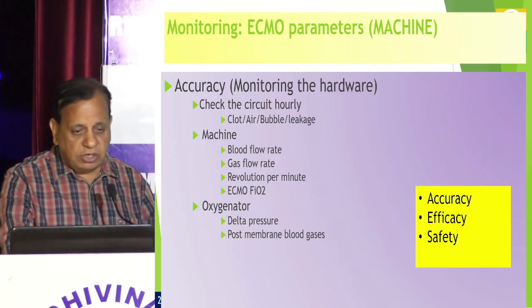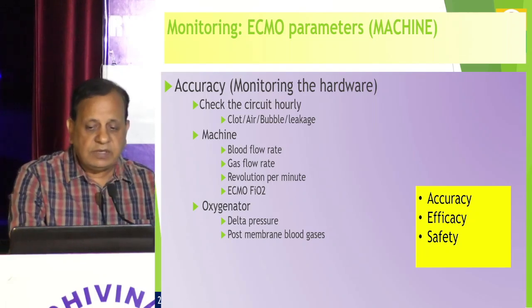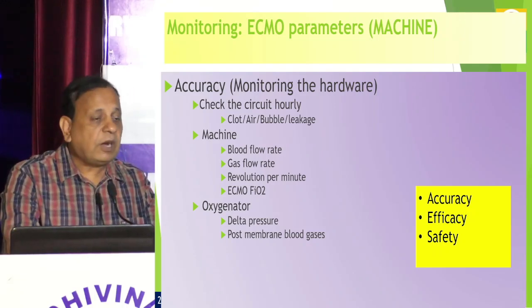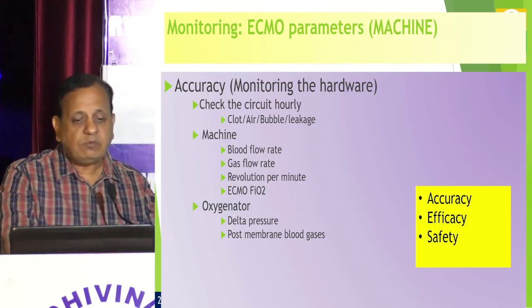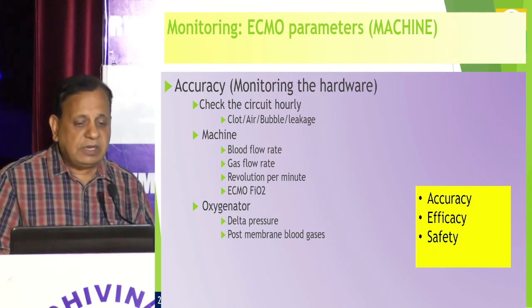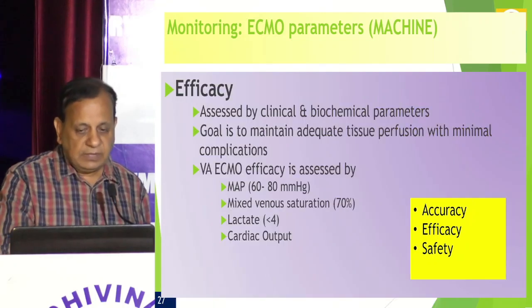Now to focus on monitoring, we have to look at three aspects: the accuracy, efficacy, and the safety. The accuracy and the efficacy are on the part of the machine, and the safety is on the part of the patient. For accuracy, we have to check the circuit hourly. We have to see the machine in terms of the blood flow rate, the gas flow rate, the revolutions per minute, the ECMO FiO2, on the oxygenator part, the delta pressure, and the post-membrane gas pressures.